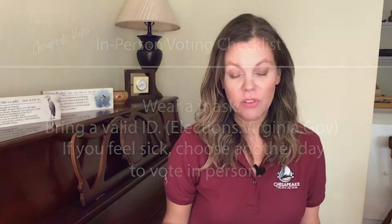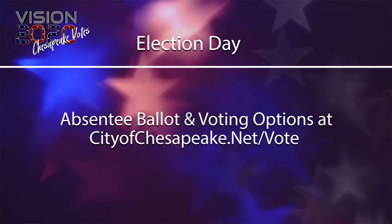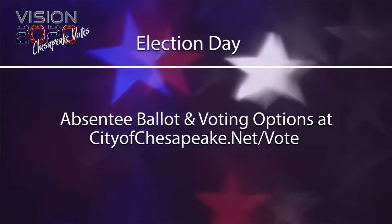And of course, mail-in voting, also known as absentee, is still an option for everybody. You do have to apply for that one. Sorry, you have to apply to receive an absentee ballot. They don't just come out automatically. So if you want to vote by mail, you have to fill out the application. They will send the ballot to you, and then you return it back to the voter registrar's office before the end of Election Day. Learn all of that information at cityofchesapeake.net/vote.